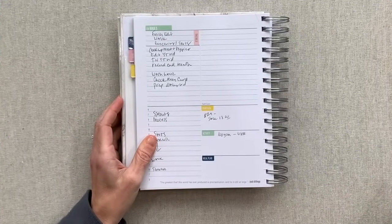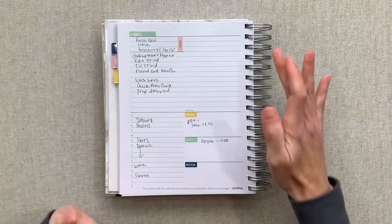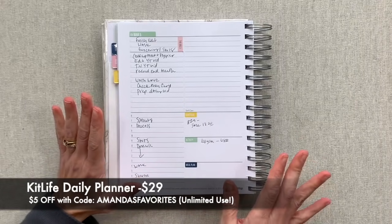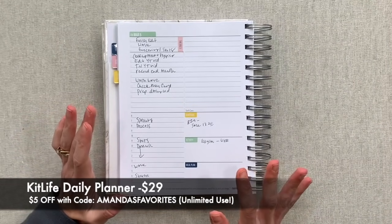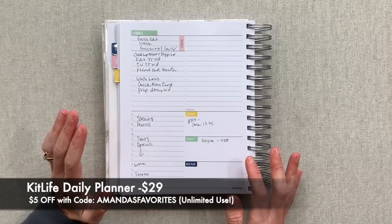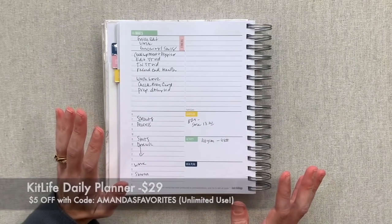Next up is KITLIFE. This is the last of the coiled planners that I'm going to show you. Then I have 3 bound planners, and then we are done. KITLIFE is one of the best bargains in the planner world. This daily planner for the entire year is only $29. That's full price though. Right now they're on sale.